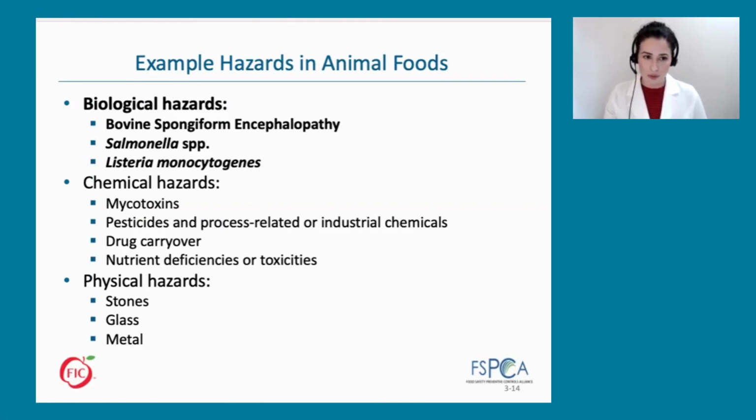How can biological hazards be introduced? They can be introduced from raw materials, from the process, if maybe pathogens survived the manufacturing process, if there was a lack of time and temperature controls, or due to the food's formulation. Pathogens can also be facility related. They can be introduced from a sanitary processing environment. There could be cross-contamination from raw to cooked product through contaminated air, sewage, water, even from packaging materials. If there's a lack of container integrity, pathogens could be introduced.